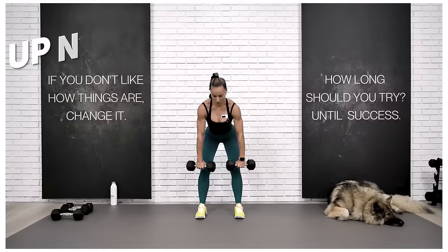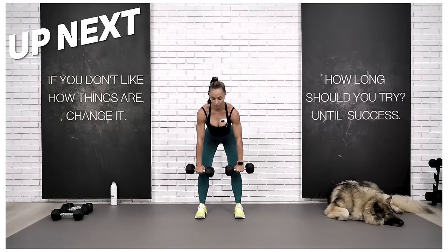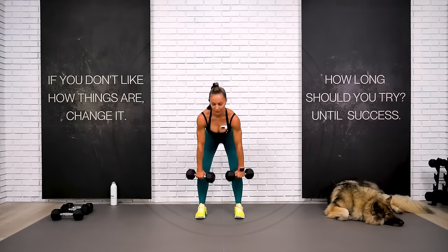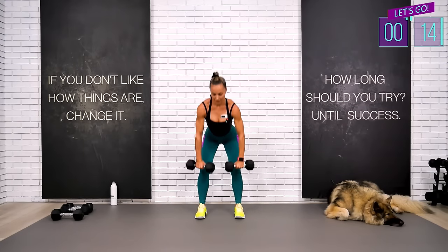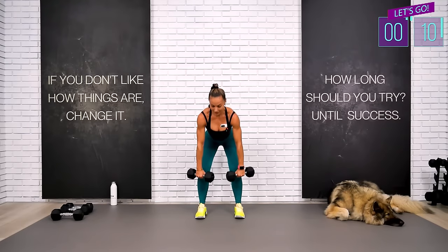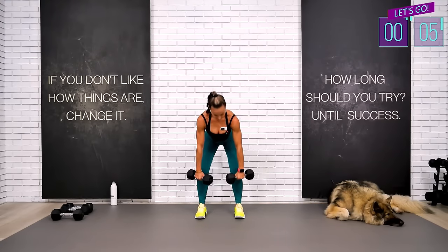Okay. That's all about back and chest. Triple pull. Come on. Come on up, bicep. Come on up. This is your non-repeat Tabata.